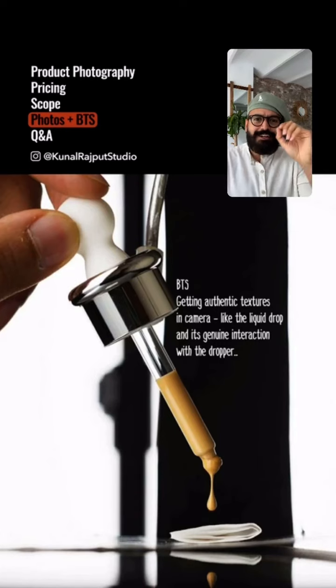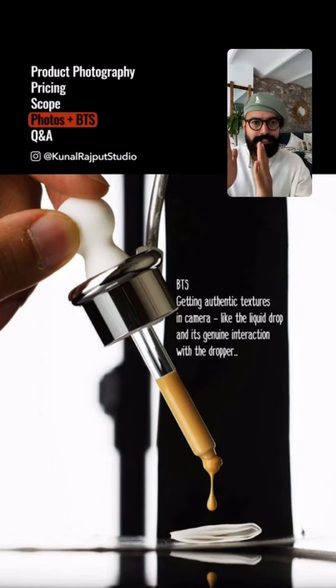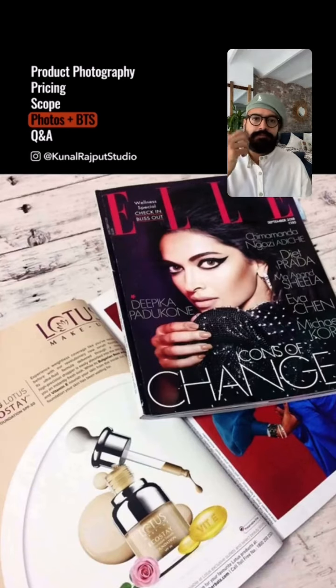So this is a little behind the scenes of me capturing the liquid part. Of course it's a composite, where I shot the bottle and the applicator together first in one image, and then in this shot I'm just shooting the liquid drip, right? It was a crazy shoot. And then finally, as they said, this photo ended up coming in Elle magazine. So, guys, these are crazy situations, and that was my one and only experience like that.